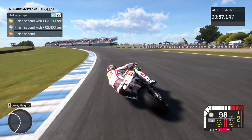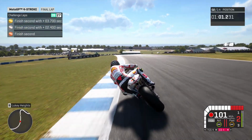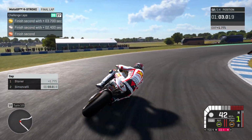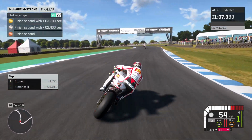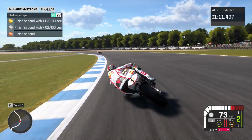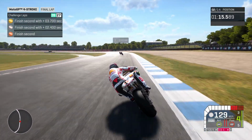We're completely missing the objective of the challenge, which is to beat Dovi. But can we get a win in Simoncelli's last ever race? Oh, 1.7 seconds. Yeah, I don't think it's going to quite be enough. We got pretty close to him. With maybe a couple less mistakes, we would have got him.